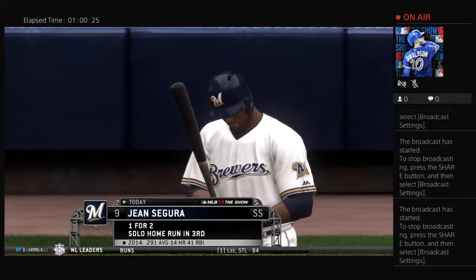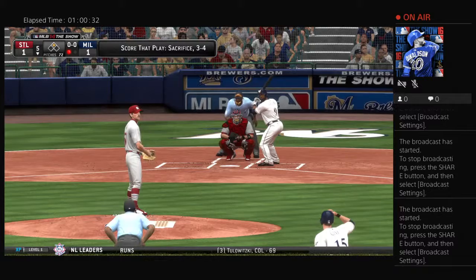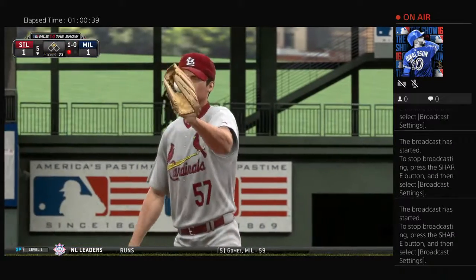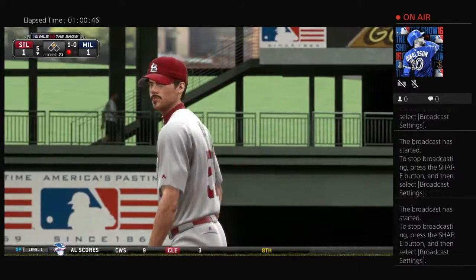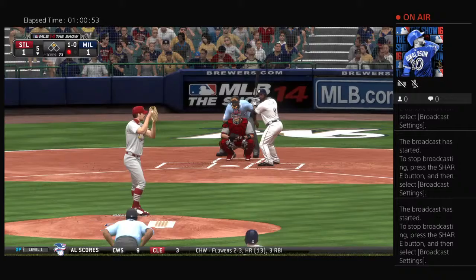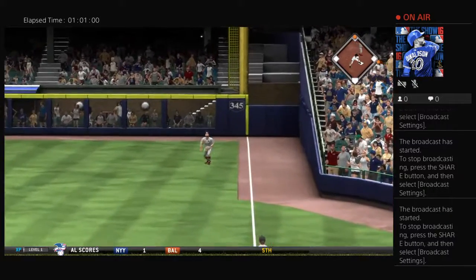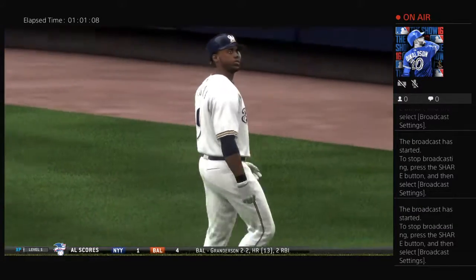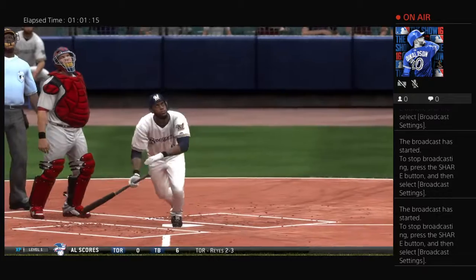Gene Segura will dig in now. 1 for 2 to this point. Fastball too high to start him out here. 1-0. Pitch swung on and hit in the air toward the line and right. Lee is over near the line now as he makes the catch for the second out of the inning. Yeah, just a little bit late here on the fastball, and this thing's almost by him when he makes contact. Still, he gets pretty good wood on the ball, but not enough to trouble the right fielder.